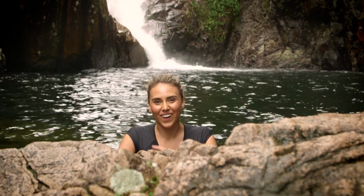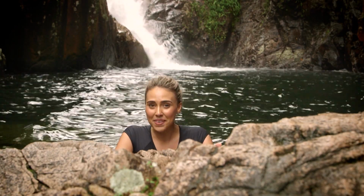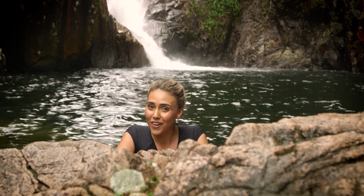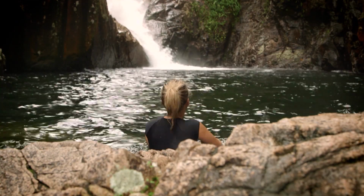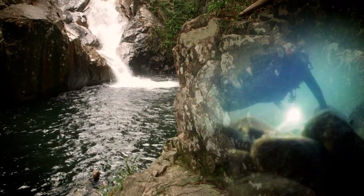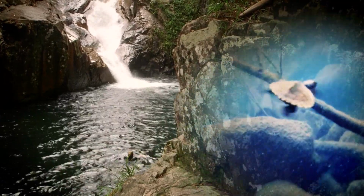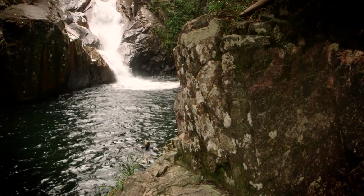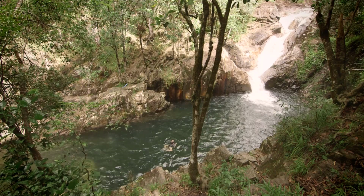Well, this is so refreshing and I'm loving the fact that I've got it all to myself. Now, it's one thing to come swimming here. Did you know you can also go scuba diving at Finch Hatton Gorge? Divers come from all over the world to explore the freshwater creeks of the gorge. There are fish and turtles to spot, but the real prize is a very cute, very curious looking little creature who lives in these parts.